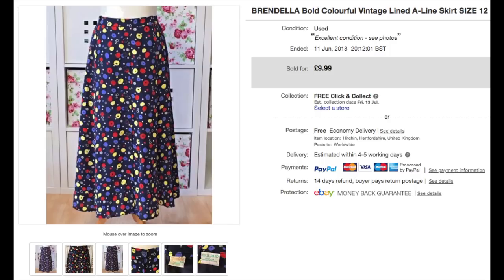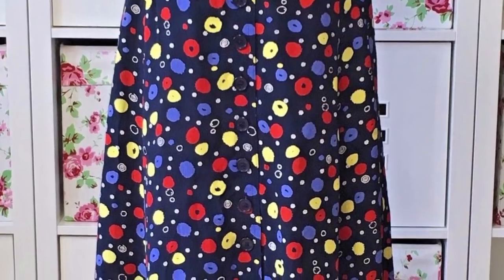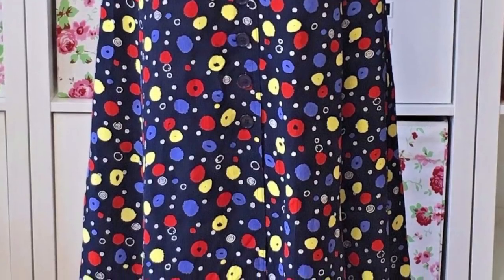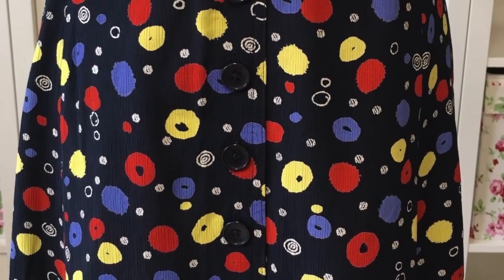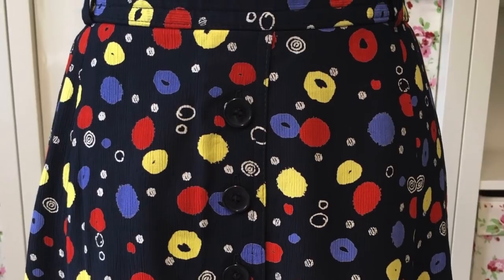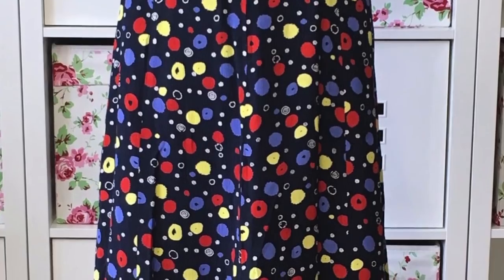I've had this skirt for a while, and I had it cross-listed on Etsy as well. It's a vintage Brendella skirt, which is made in Ireland. It's very 90s, has the whole button-down trend on it. It's very bright and colourful, and I honestly thought that it would have more interest than it did. Perhaps it was the size, I don't know. Perhaps it was just a bit too out there, a bit too fugly for people. So I've incrementally been dropping the price on it, and eventually it sold on eBay for £9.99 with free postage.